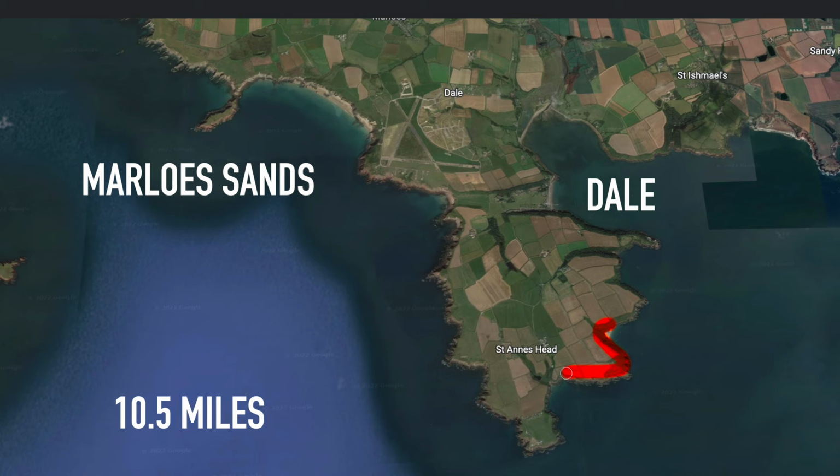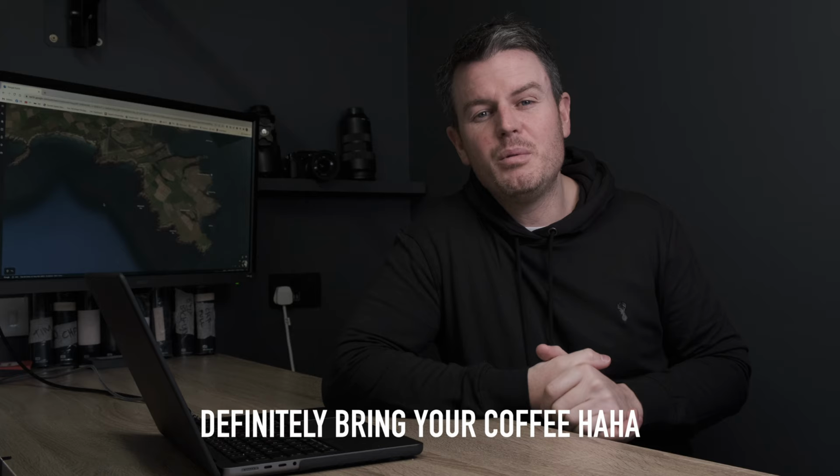Starting off at Watwick Bay and walking all the way around to Marlowe Sands was quite an easy walk, actually. It was 10.5 miles in total, but we found the path to be really quite easy underfoot. There was no real difficulty navigating around. The path was easy to follow, and it was just so beautiful. We saw so many different beaches. We love the geology and the different rocks around the coast as well, and it was just really, really nice and relaxing.